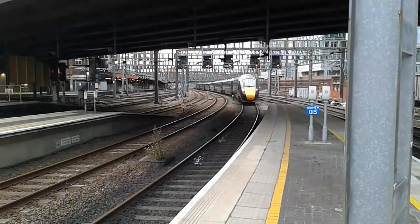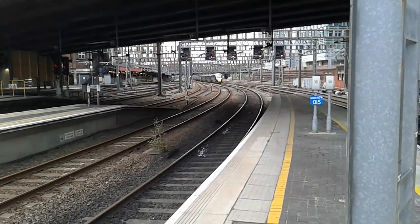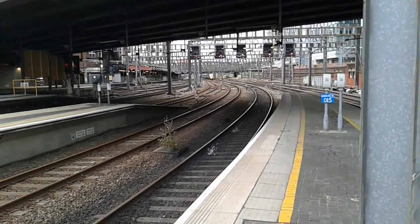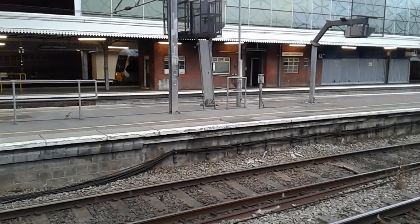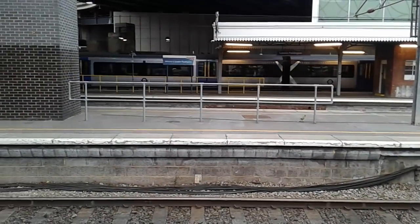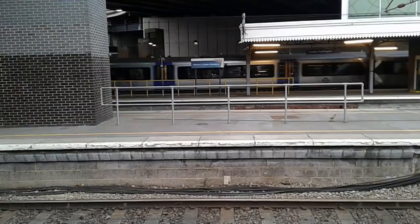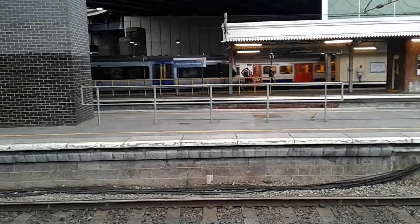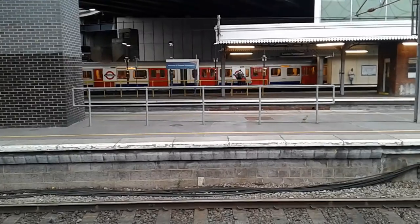Certainly not hanging about. Cool, that smells absolutely horrible. Vile, I think, is the word I'm looking for there. Cool. Again, departing is 360-205, the TfL Rail service to Heathrow Terminal 4. As we have a Circle Line coming in via King's Cross St Pancras.